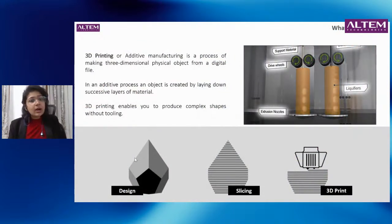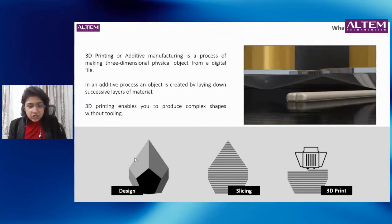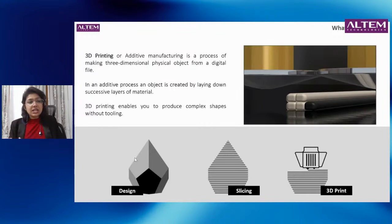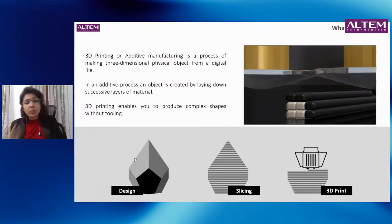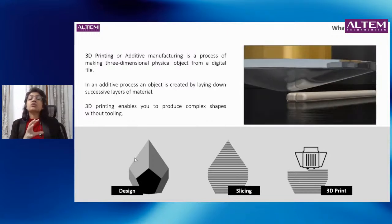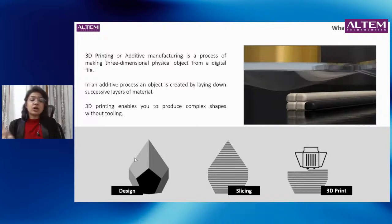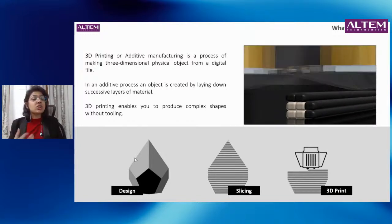So talking about what 3D printing is. It is a form of additive manufacturing, a process where you're making three-dimensional physical objects from a digital file. So you're taking something called an STL file or an OBJ file, and using these files to eventually create the same object which was already in a soft file. Basically, a soft copy is converted into a hard copy, where you have a three-dimensional structure that is created.